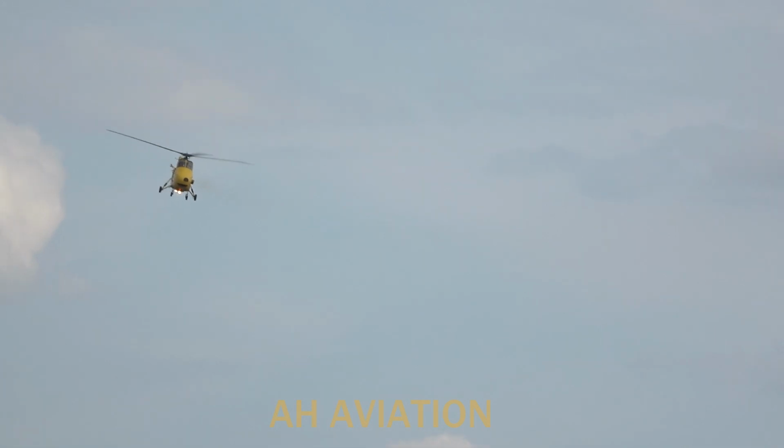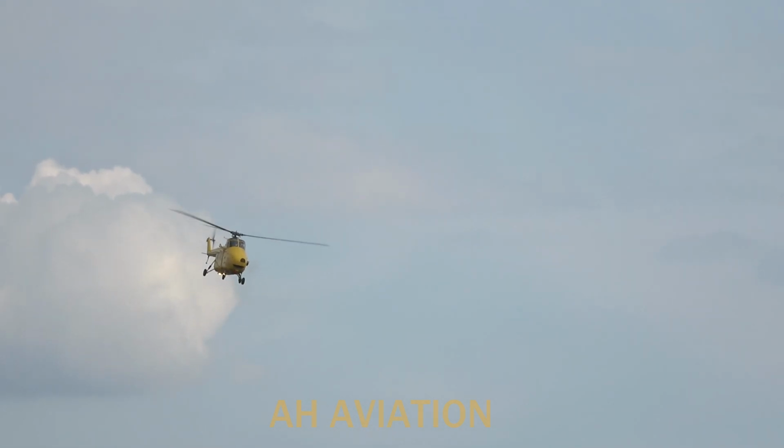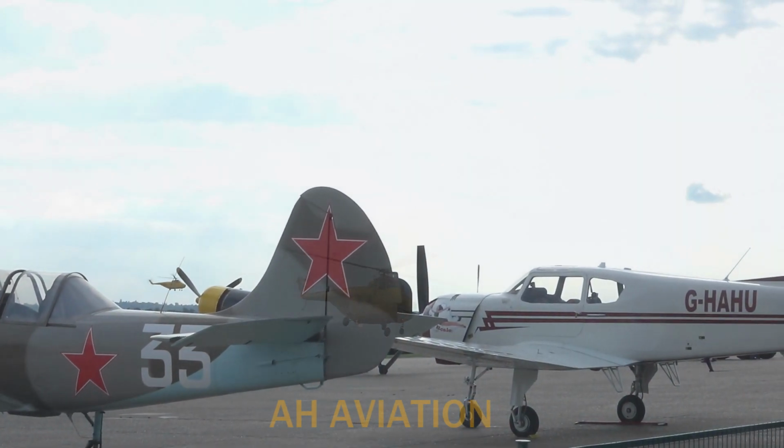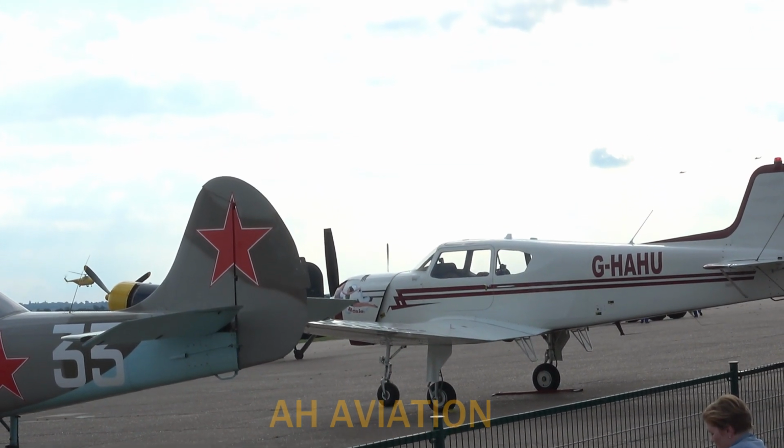The first version, in fact, to be used by the British military was the HAR-1 Rescue and Communications Helicopter for the Navy, which also is an RAF variant, with the Alvis Leonides piston engine. Here it is.